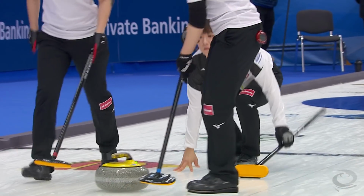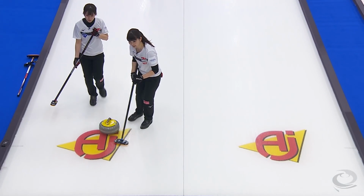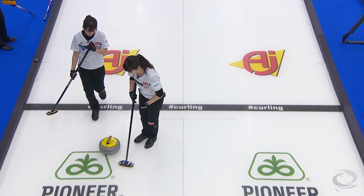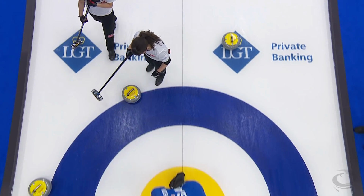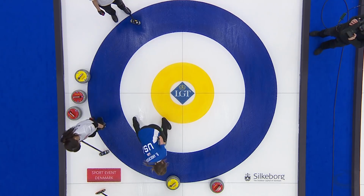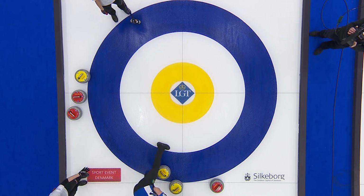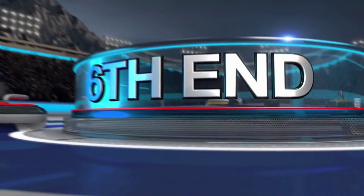In the fifth end, Japan's Ikui Kitazawa has to draw one into the rings to score a big end. This one's looking a little bit heavy. Slides deep. Nudges the stone at the back of the 12-foot, but it stays on the rings for a huge three-point score.